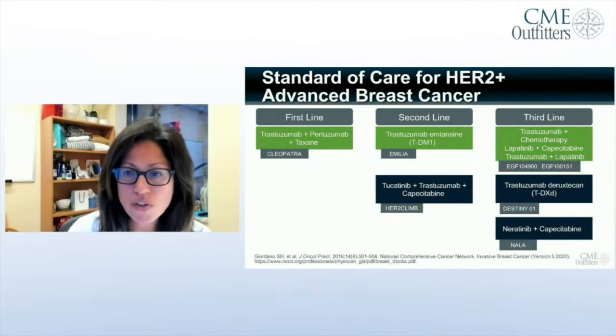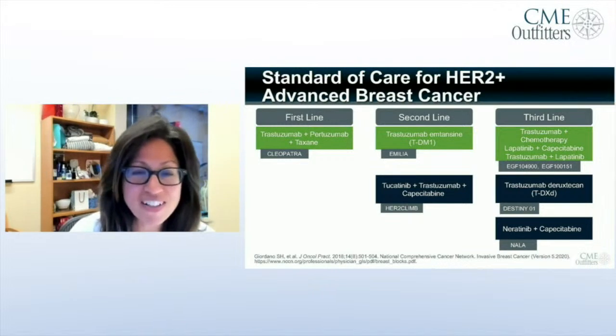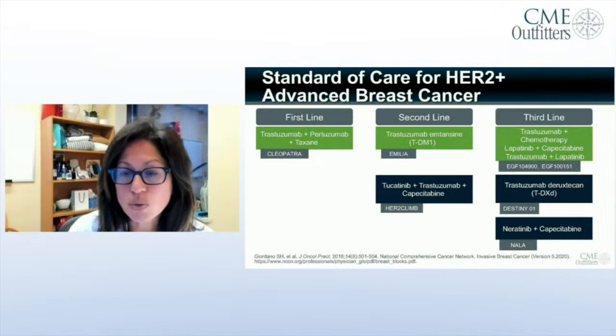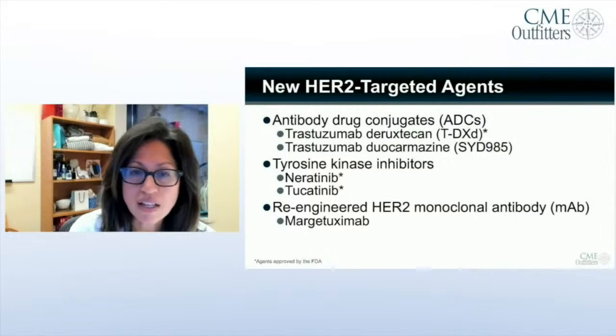And so if we look, based on their approval, at where we would slot these new agents, in the second line setting, we did see an approval for a regimen favored by our audience, which is the tucatinib, trastuzumab, and capecitabine. And this is really based on the data from the HER2CLIMB study. And then in the third line, we've seen 2 new additions, the first being trastuzumab deruxtecan. It's previously called DS8201A, and we abbreviate it as T-DXd. And this was based on really compelling data from the DESTINY-Breast01 study. And then finally, the doublet combination of neratinib plus capecitabine based on the randomized NALA trial. Next slide.